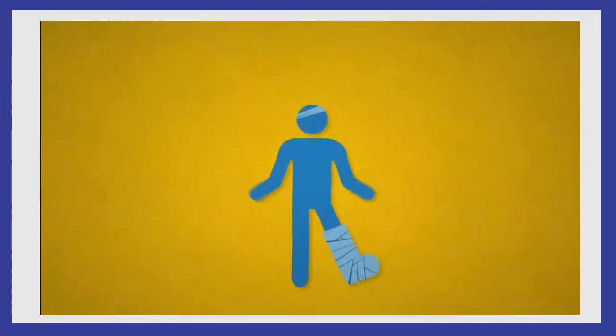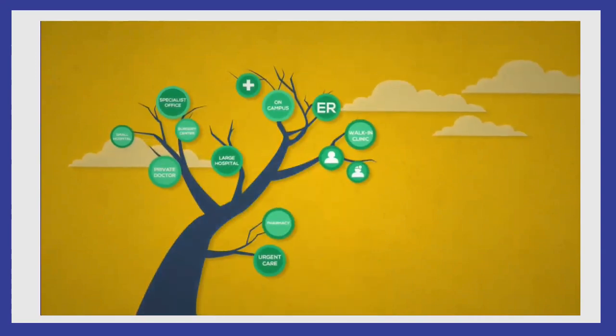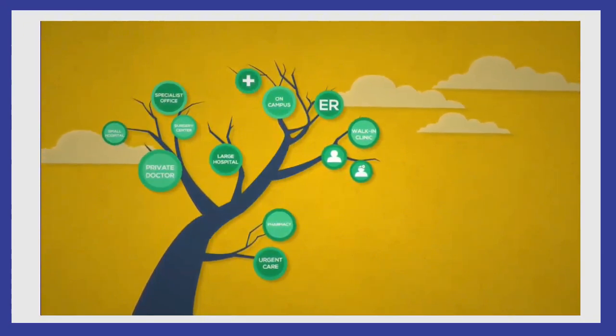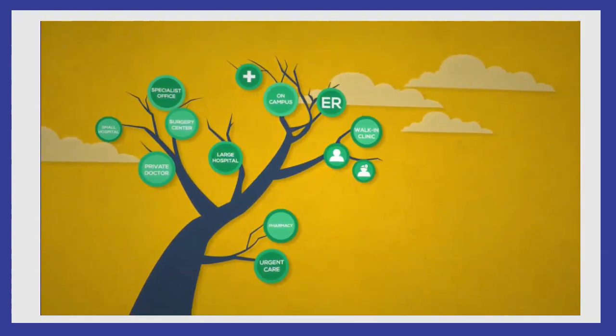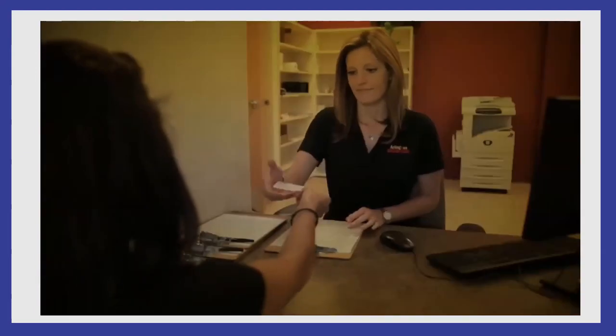When you get sick or injured, where do you seek care? Here's where it can get complicated. The medical system in the USA is made up of a mixture of many different types of providers. Large and small hospitals, emergency rooms, private doctor's offices, urgent care centers, walk-in clinics, specialists' offices, surgery centers, pharmacies, and our favorite, the on-campus clinic. As daunting as it may look, if you keep a few simple points in mind, Seeking medical care does not need to be overly complicated.